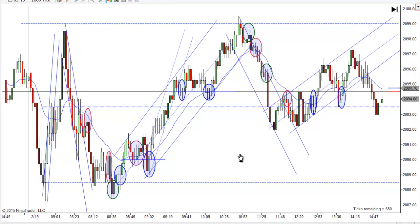So anyway, I hope that makes sense to people that your charts are not going to look like mine. No two tick charts look alike. They're not static like time-based charts. So don't be concerned if you can't get your chart to look exactly like mine. It's just the nature of tick charts.